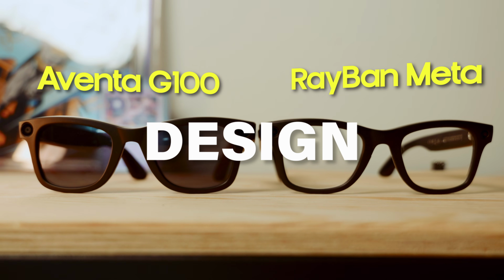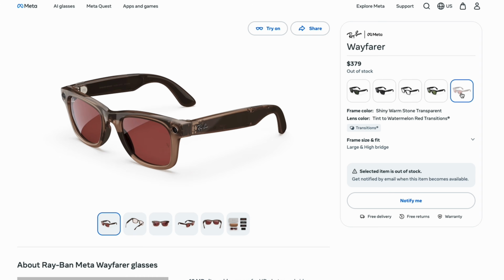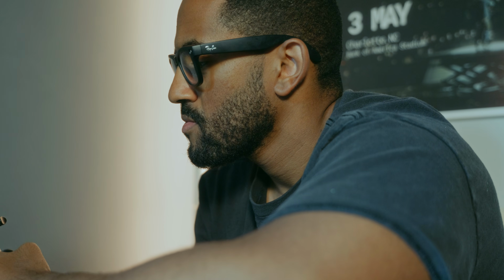Ray-Ban Meta glasses are top tier, delivering excellent comfort and style with numerous frames and lens options. Personally, I own two completely different styles, and I might add another one to my collection in the future.